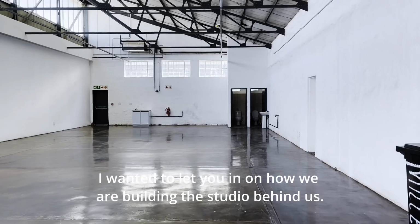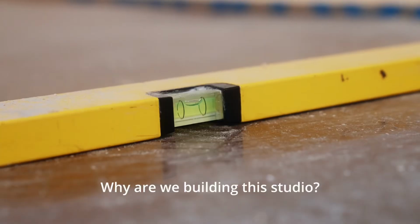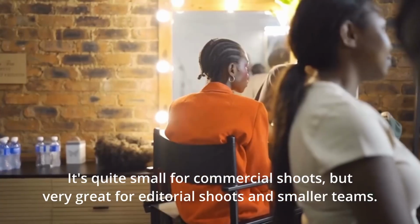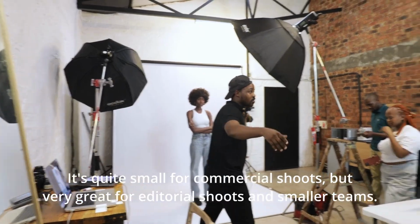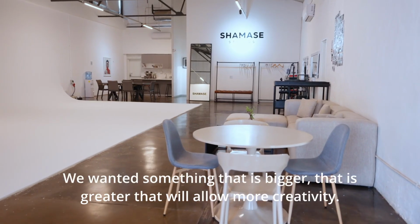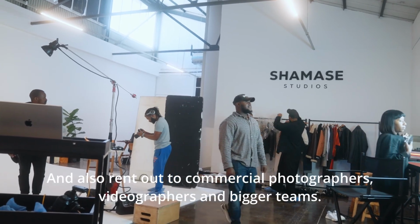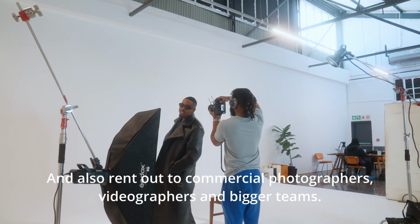I wanted to let you in on how we're building the studio behind us. Why are we building the studio? First of all, we have a studio in Maboneng. It's quite small for commercial shoots, but very great for editorial shoots and smaller teams. We wanted something that is bigger, that is greater, that will allow more creativity, and also rent out to commercial photographers, videographers, and bigger teams.